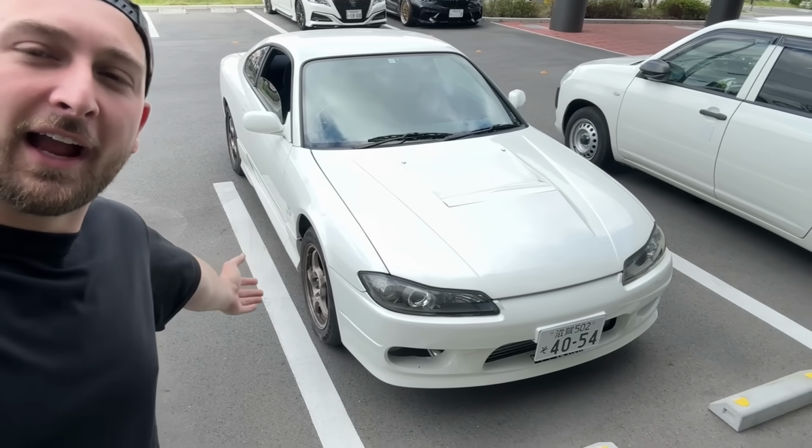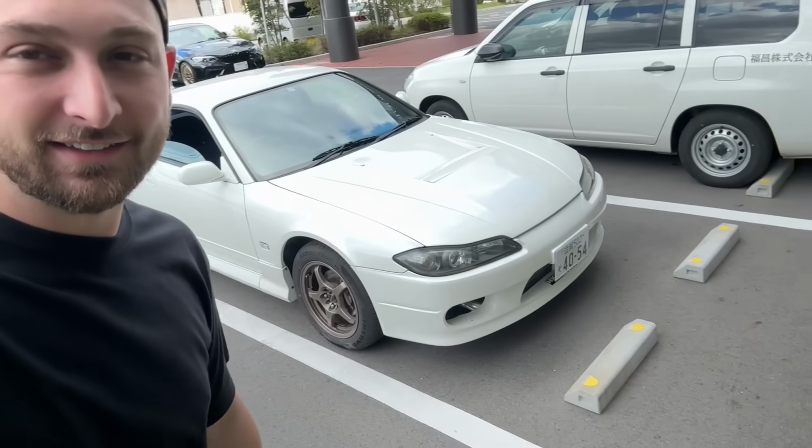Of course, I'm here in Osaka, Japan, and as you guys saw in the last video, I got myself a street car here in Japan, an S15. If you guys didn't watch the video, you should probably go watch that. It would make a lot more sense. It's sick, it's amazing. I'm still trying to process the whole thing, but the car needs some love.